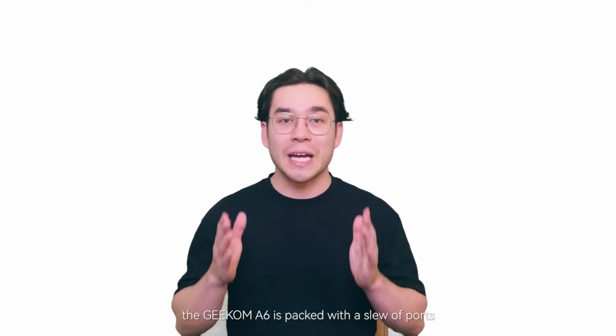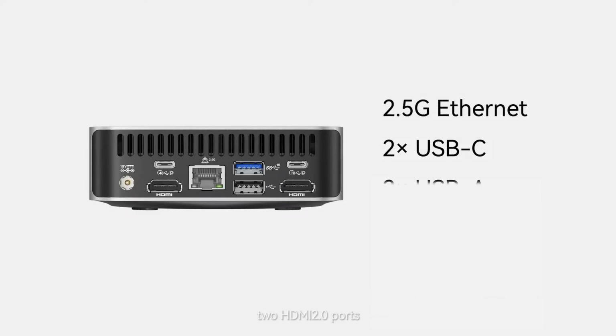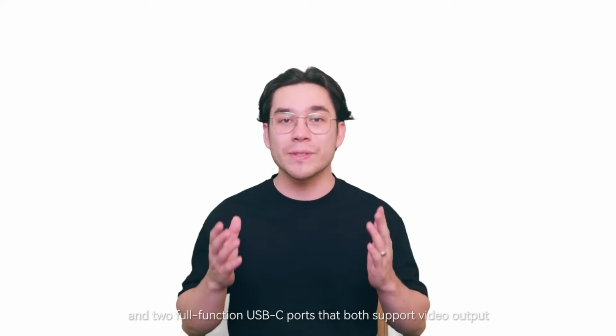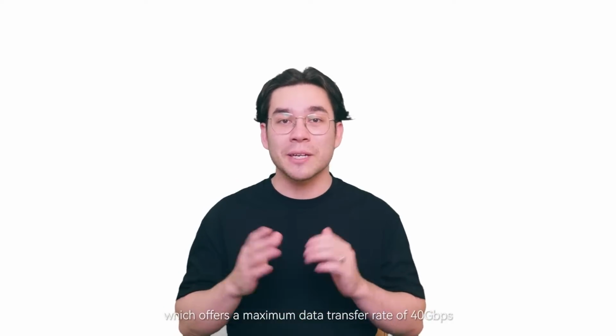Even though it is tiny, the GEEKOM A6 is packed with a slew of ports. The front side houses 2 USB-A ports, a headphone jack, and the rear side sports 2 USB-A ports, 2 HDMI 2.0 ports, a 2.5 gigabits per second Ethernet jack, and 2 full-function USB-C ports that both support video output. One of these USB-C ports is a USB 4, which offers maximum data transfer rates of 40 gigabits per second.